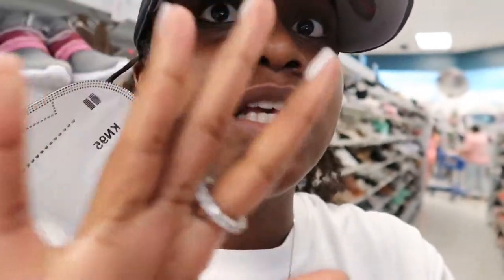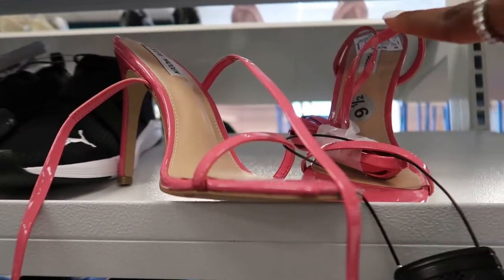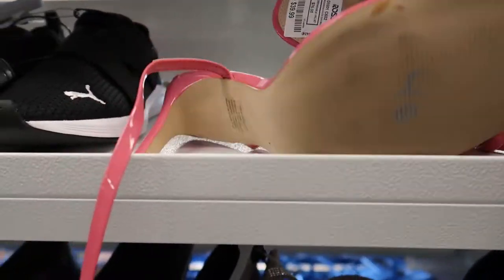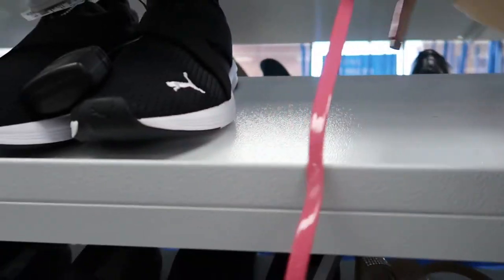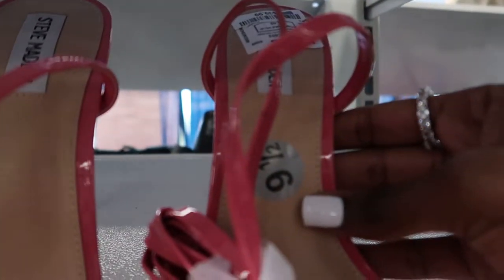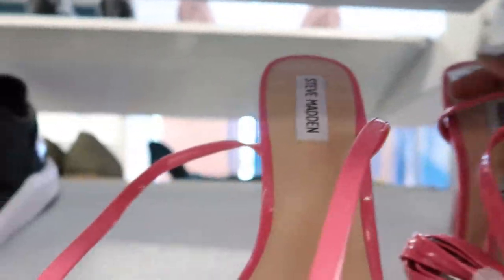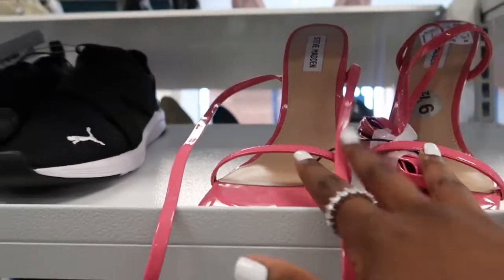Okay, wait. Let's pause for a minute. I have these exact shoes from Dillard's at retail price in gold. I bought these at like 100 or 90-something in gold. They have them in here for $40, these pink. They are so cute. I can't fit this, but look at that.